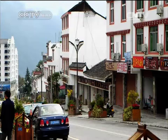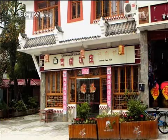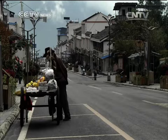The way I see it, tourism's done Morsi Town a lot of good by bringing the younger generation back, since young people leaving is a problem that plagues many mountainous towns.